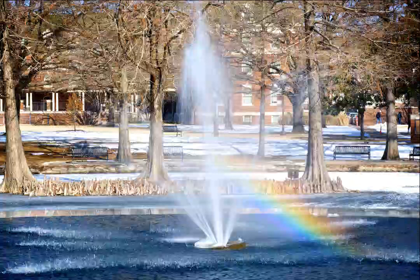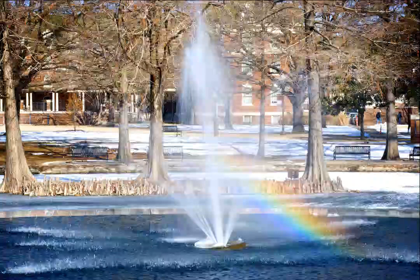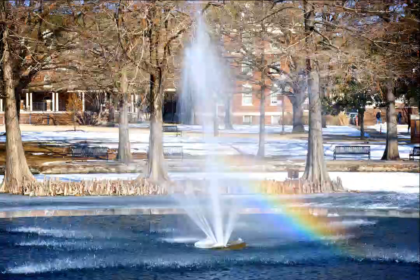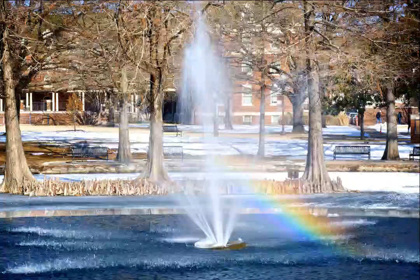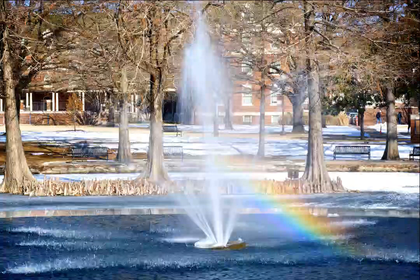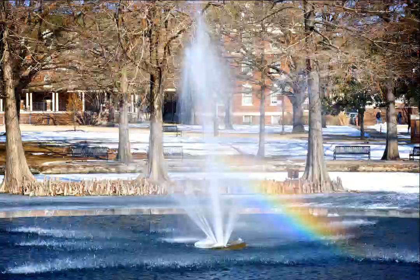Also, one challenge was framing: how to get the rainbow in the frame, where to position my tripod, and how to deal with those pedestrians. You'll see in the background of this, there's two people way in the back right-hand side. I didn't want to remove them in Photoshop. I guess I could have, but it was fine. I mean, it's a campus, so you're going to see people.